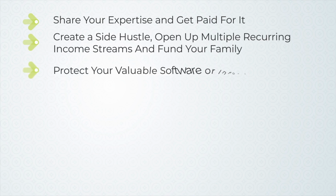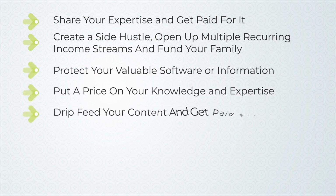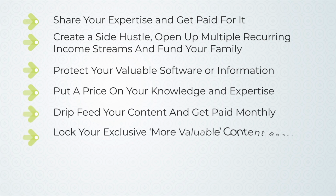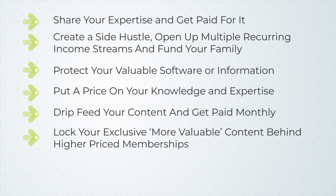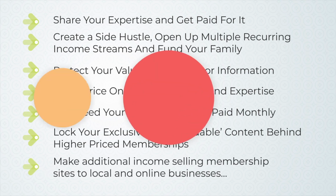Protect your valuable software or information. Put a price on your knowledge and expertise. Drip feed your content and get paid monthly. Lock your exclusive, more valuable content behind higher-priced memberships. Make additional income selling membership sites to local and online businesses. And that's just for starters.